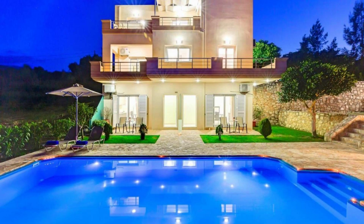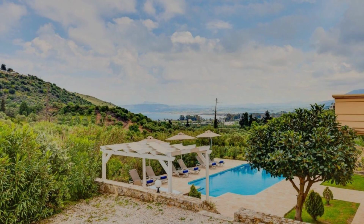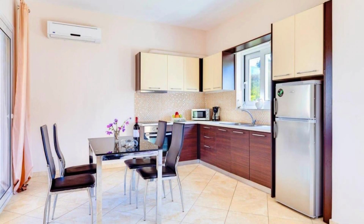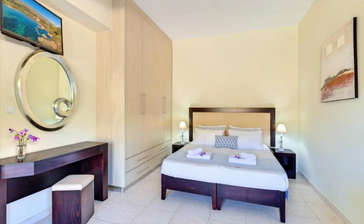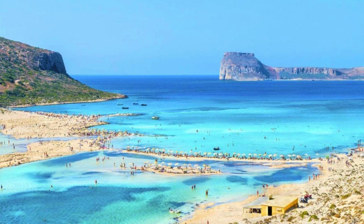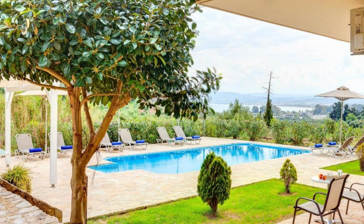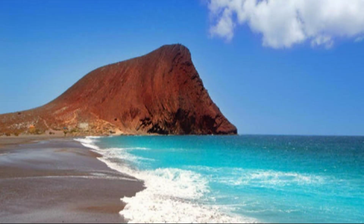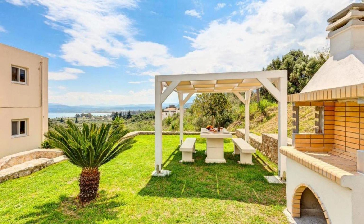Now you are watching a 4-star hotel. The location of the hotel is superb and guests love walking around the neighborhood. There are 10 types of rooms available on booking.com. You can book online and enjoy it. You can see more than 100 reviews of this hotel on booking.com. Its review rating is 8.6, which is fabulous.